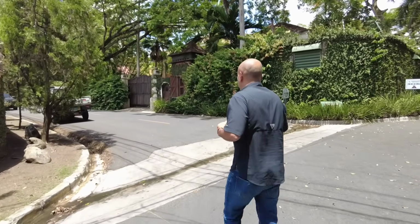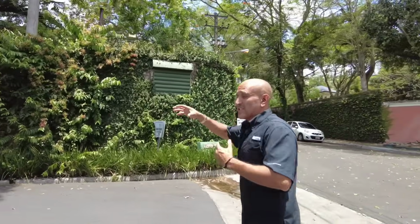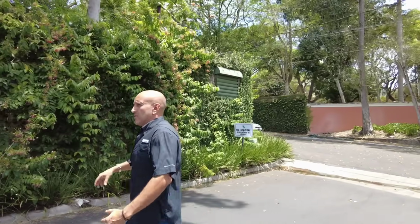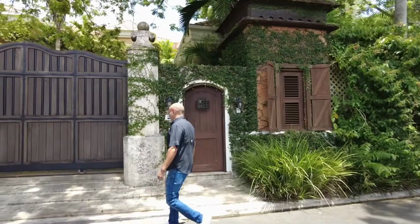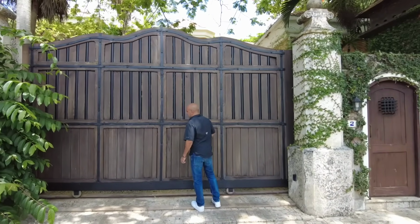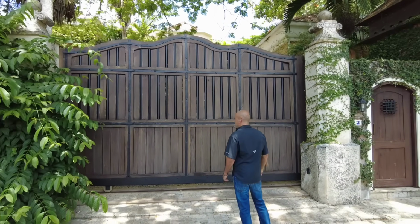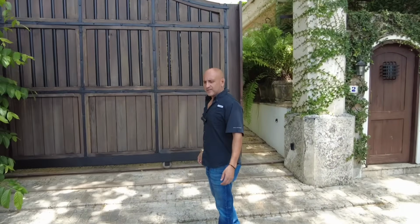All right? So what I'm gonna do next, I'm gonna get us on the other side of the gate. This is, like I said, gonna be a long video because this is about 25,000 square feet of home that I've gotta walk through, okay? So we're gonna come over here and head on inside this gate, okay? All right, guys, come with me. I want you to see this.